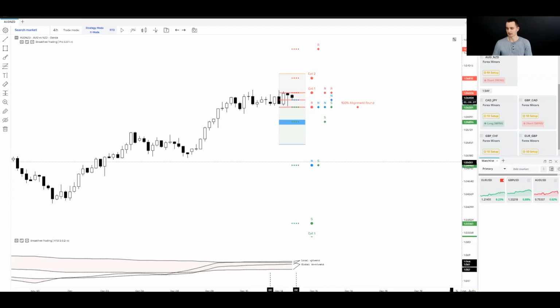You say NZDUSD on the 50-minute is an example of a trade to skip. If you got the extensions, then yes.